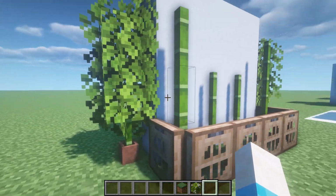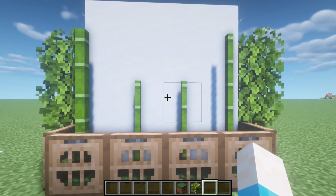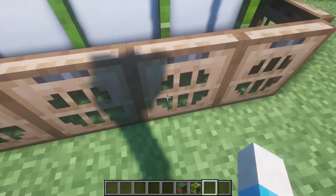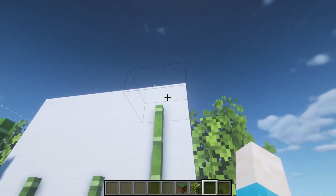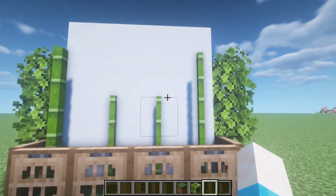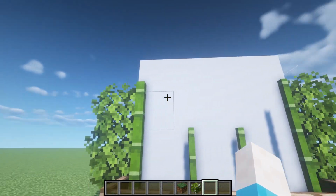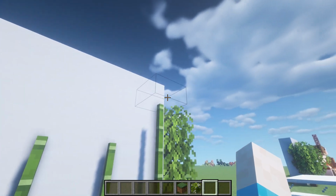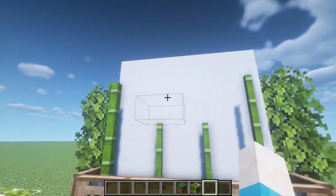Next up, you can have some little indoor bamboo plants here. So what I've done is just surrounded bamboo with the jungle trapdoors, and on top of the bamboo has string just to stop them growing, and they will be stuck at the height. You can barely see the string, especially on these lower ones. You can see them more here, because when you miss the quartz, it goes to that, so the white doesn't blend in.